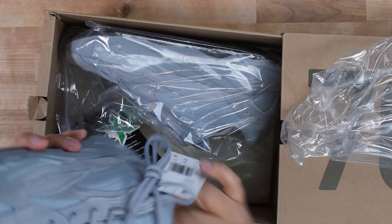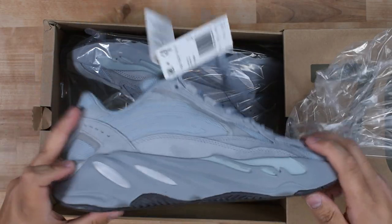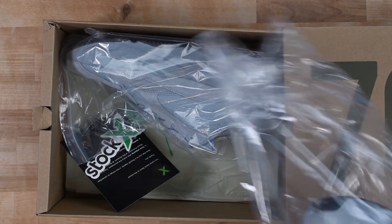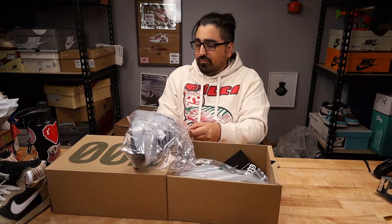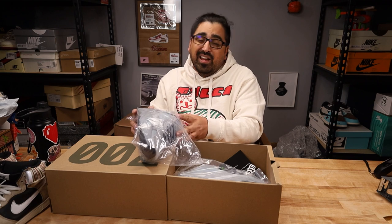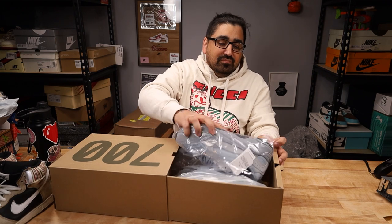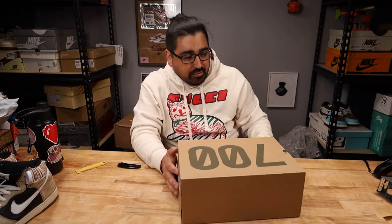Smell like glue, but the product is good. Real boost, fire color, digging it. Might make a video on it, might not, I don't know. I don't even know if the seller's around anymore. Don't care. Frankly, I'm kind of done with Yeezy, like the person, Kanye West, but there are still some shoes that I like. Let's go legit.